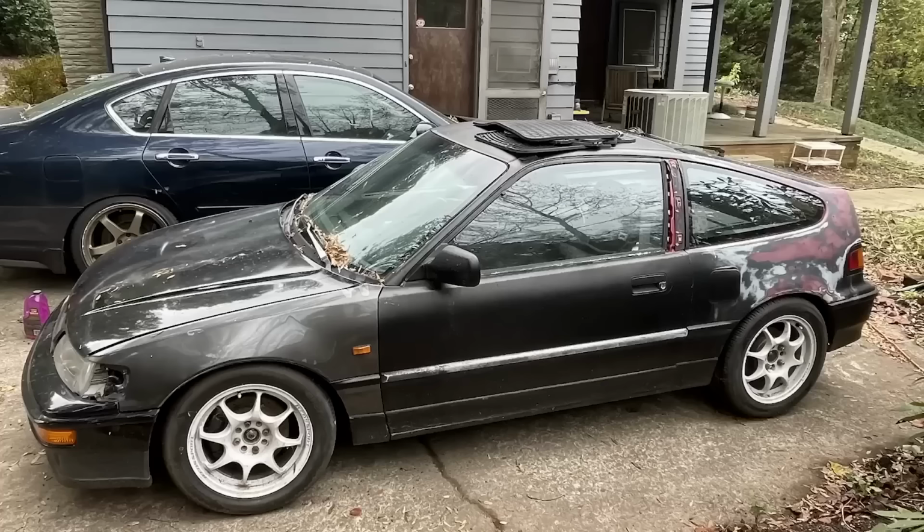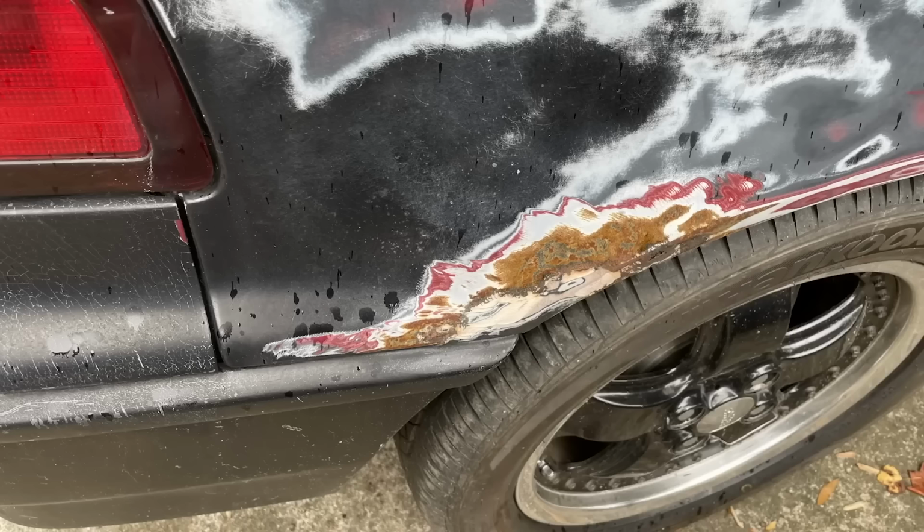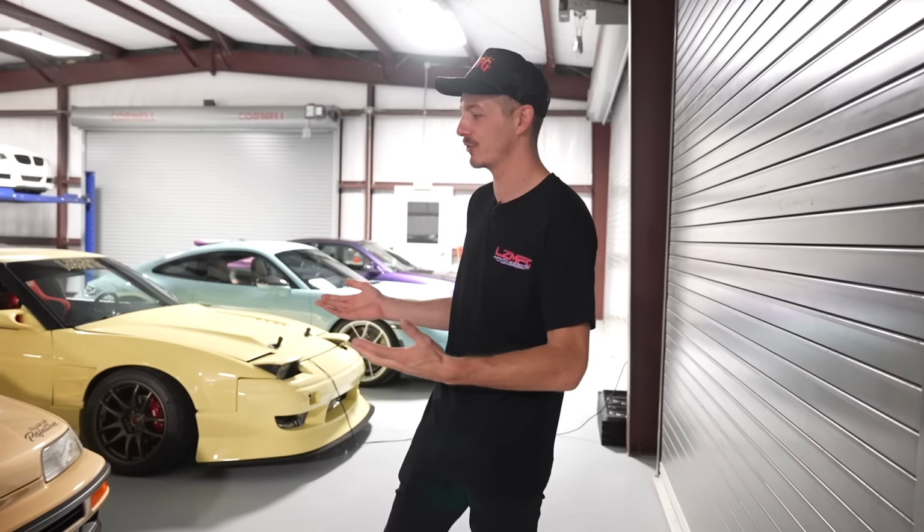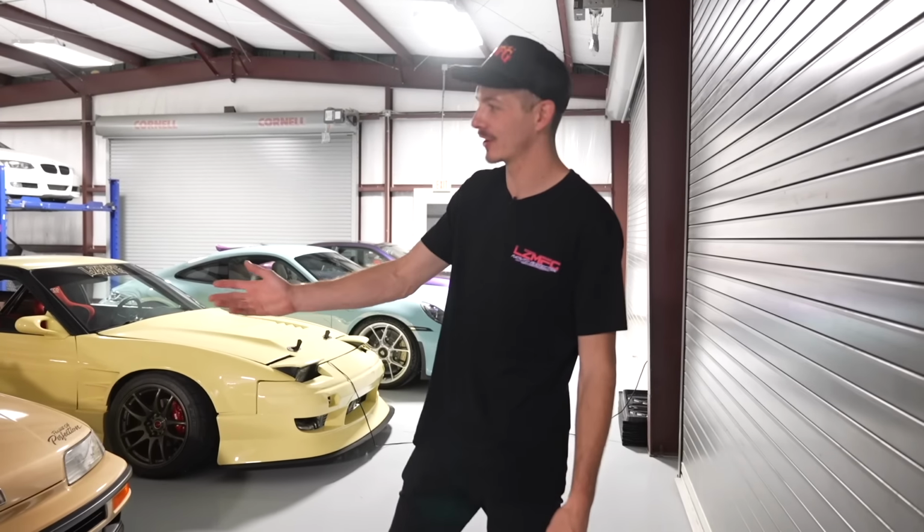The BC Racing CRX that started out as an absolute box and still is an absolute, no, I'm just kidding, it's actually really nice. This car, I was not a big CRX fan. When I embarked on this project to have a compound lap time car, I originally wanted a Civic hatch, and then this car was presented to me really cheap with a B18 already in it. So I was like, huh, whatever. And I wound up falling in love with it.